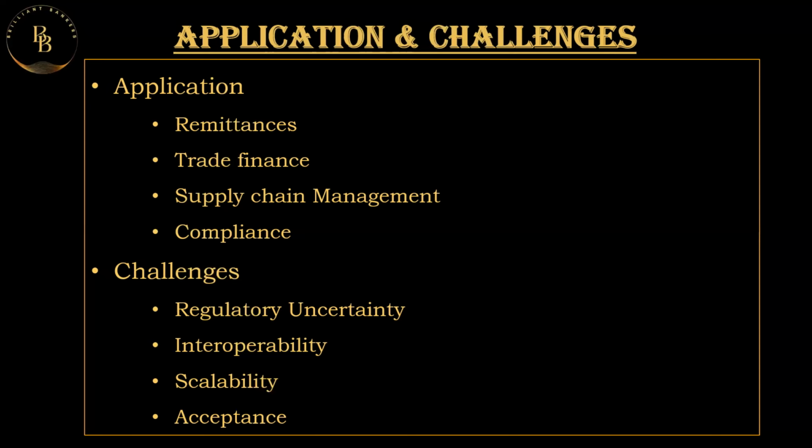However, there are a number of challenges that need to be addressed before it can be widely adopted. As the technology continues to develop and regulatory frameworks are established, we can expect to see the increased adoption of blockchain in international banking in the coming years.